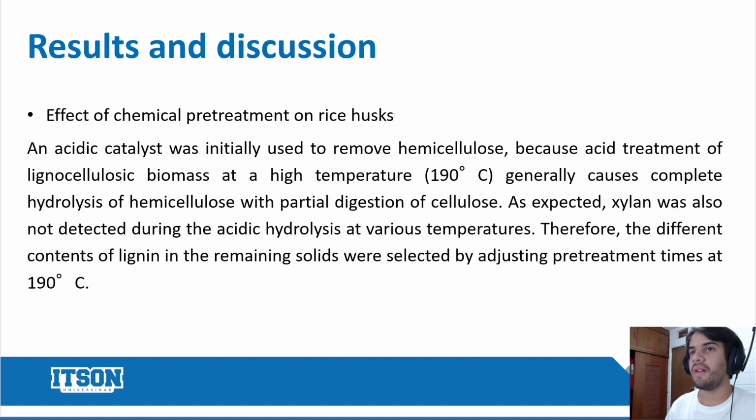Results and discussion. Effect of chemical pretreatment on rice husk. An acid catalyst was initially used to remove lignocellulose because of acid treatment of lignocellulose biomass at a high temperature generally causes complete hydrolysis of hemicellulose with partial digestion of cellulose. As expected, xylan was also not detected during the acid hydrolysis at various temperatures. Therefore, the different contents of lignin in the remaining solid were selected by adjusting pretreatment times at 190 degrees.